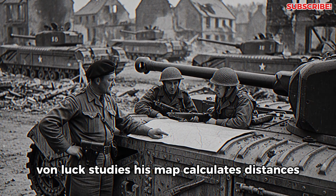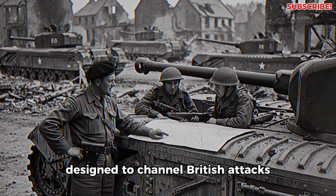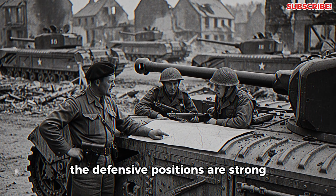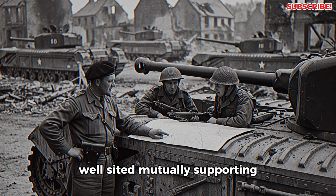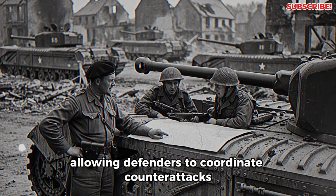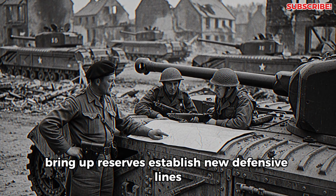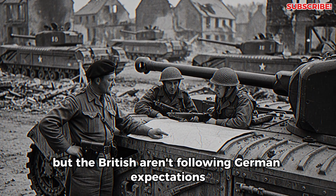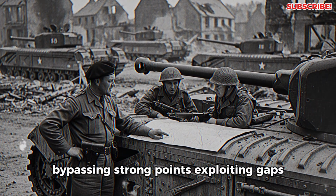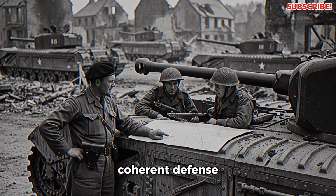Von Luck studies his map, calculates distances, considers options. His regiment holds a sector designed to channel British attacks into prepared killing zones. The defensive positions are strong, well-sighted, mutually supporting. German doctrine assumes that British forces will advance cautiously, allowing defenders to coordinate counterattacks, bring up reserves, establish new defensive lines. But the British aren't following German expectations. They're advancing rapidly, bypassing strong points, exploiting gaps, maintaining momentum that prevents German forces from organizing coherent defense.